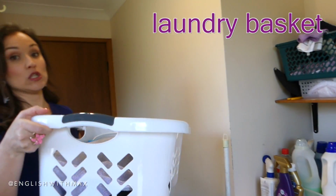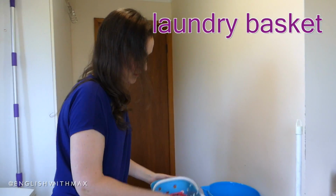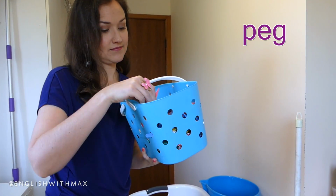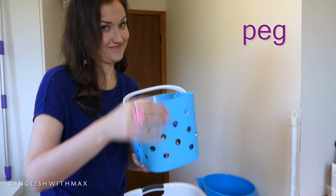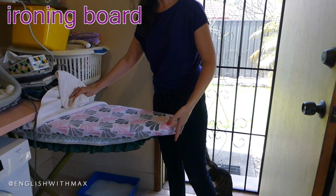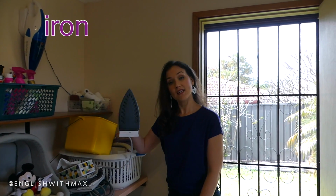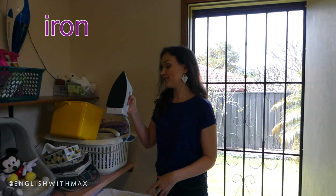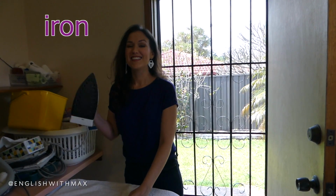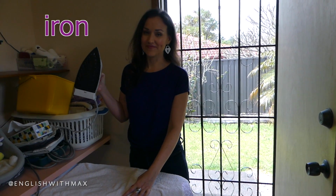This is a laundry basket, and in the laundry basket we have some pegs. So one peg, two pegs. Here we have an ironing board. An ironing board. This is an iron. Be careful of the pronunciation. I did an entire video on this. This is an iron. In British English we say iron.